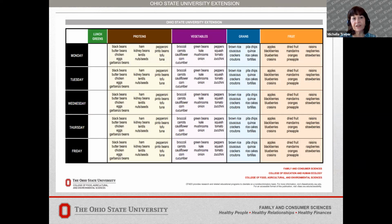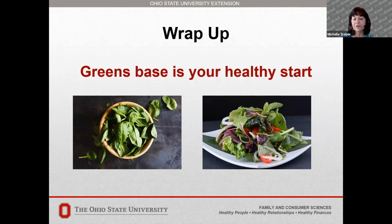So we hope we've given you some ideas. And one thing I really like about this menu planning chart is you may not think about all the different things that you could use as a protein or a vegetable. So hopefully it'll generate some new ideas for you. Do you feel like this could be helpful?